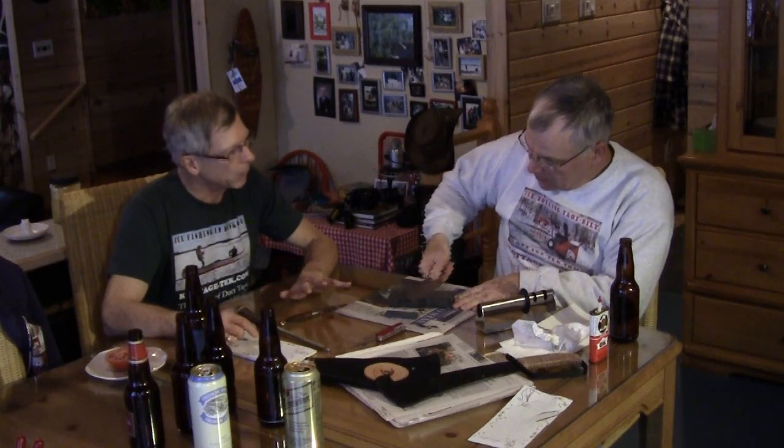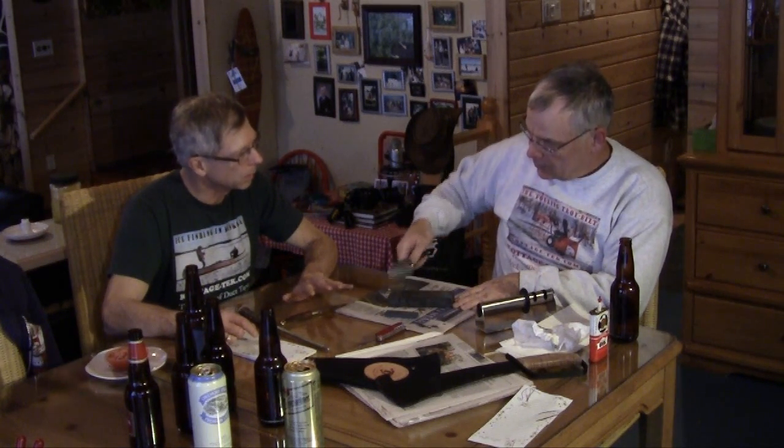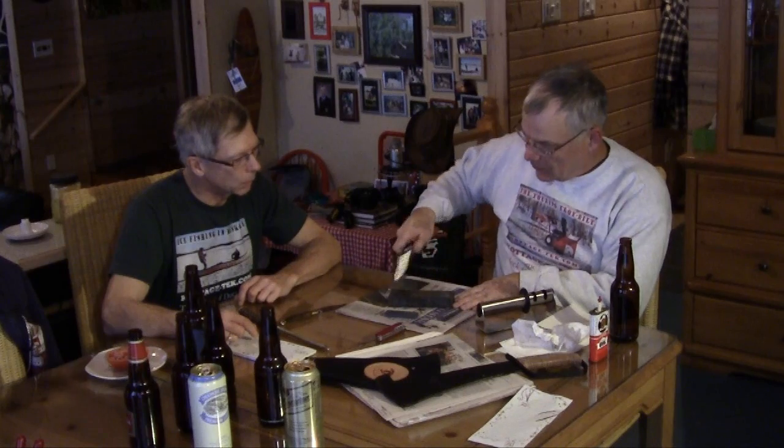And again, this isn't something you do every time you want to sharpen the knife, right? No. This is when it starts getting, this is when it needs it. Yeah, it gets to the point where it's a little duller than you want, and the other stuff isn't working. This is repair.